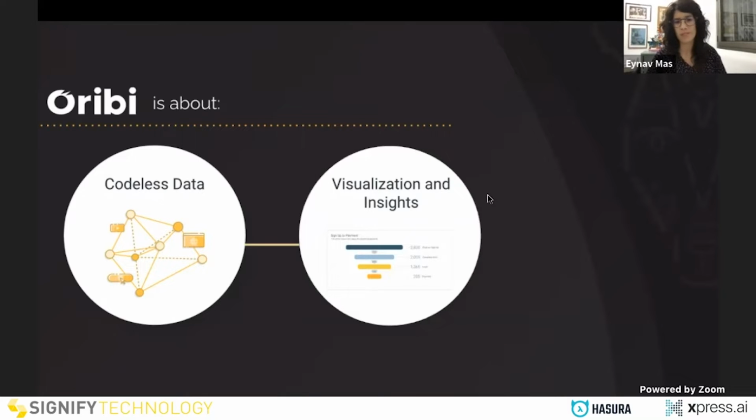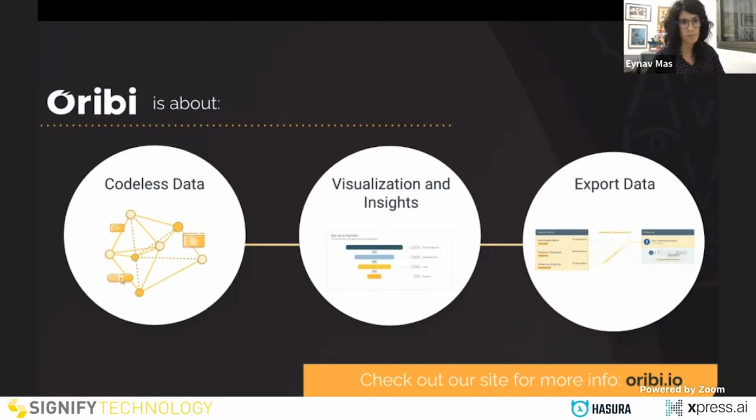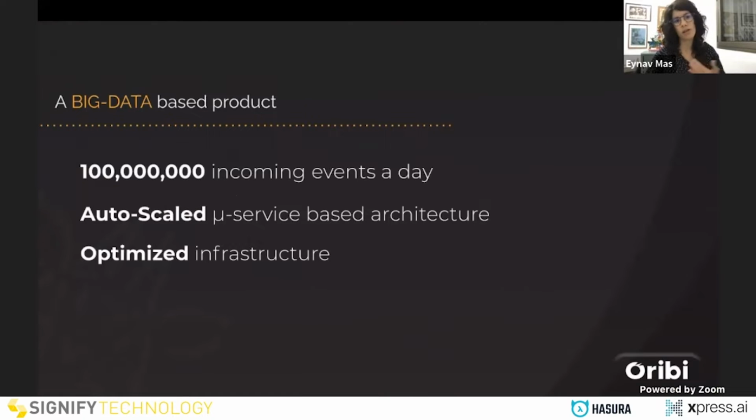Once we have the insights, we can create visualizations that our customers can easily get from our application and dashboard. And eventually, our customers can export this data and leverage it in other third-party integrations if they want to base their campaigns on it or create audiences based on this useful data. You can read more about Oribi on our website, but now let's go back to our main focus, and that's scale.